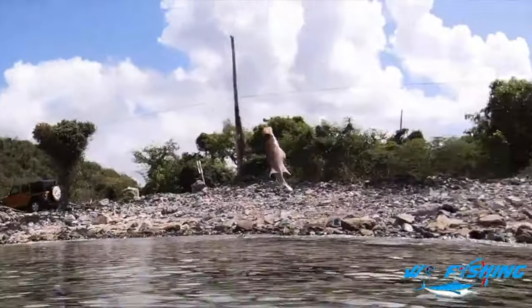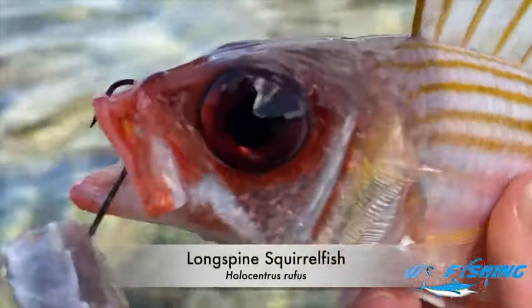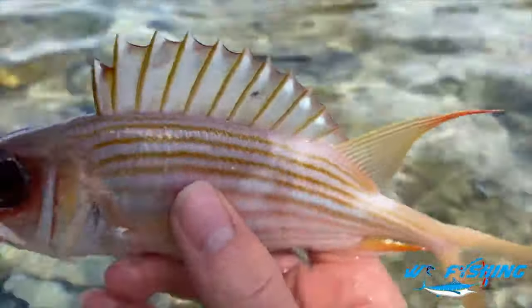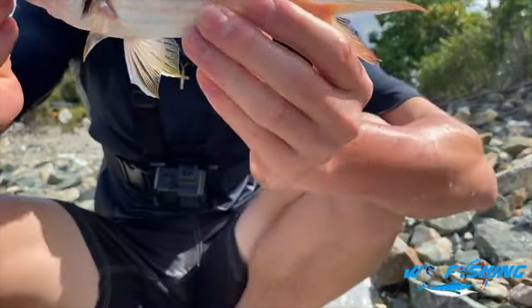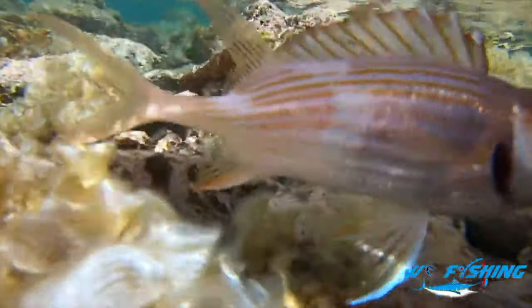Oh, there we got it. A little squirrelfish picked it up. This here is a long spined squirrelfish. Haven't caught one of these in a couple years. Pretty sick looking fish though, man. Look at those colors, man. A fish is a fish. That is pretty cool. Let's go and get a release on the fish today.